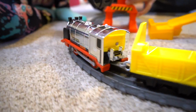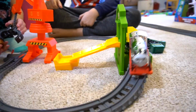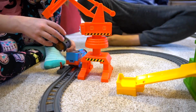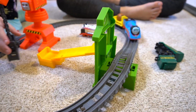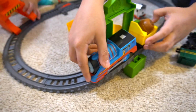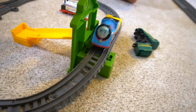Okay. We're coming around. Oh, where's the cargo? The cargo's right here. No, yeah, there it is. Get it, get it. Okay, Dad! Thomas, if you get something, Thomas, he's like, I don't have time. Okay, let's hook up. Can we hook up the trailer to him? Ready, and. Oh, he slowed down, too. Oh, he did it. Okay, let's see if he keeps going.